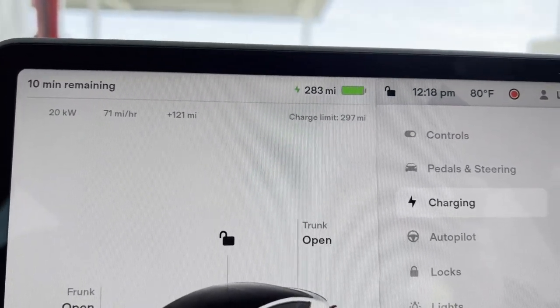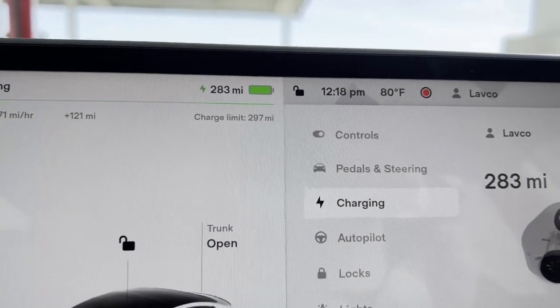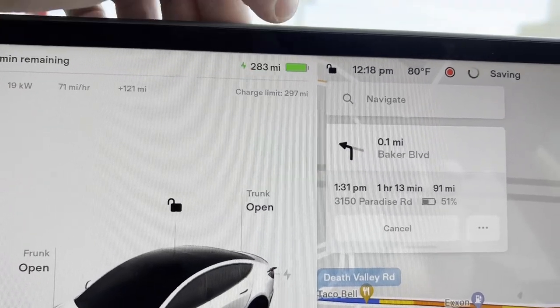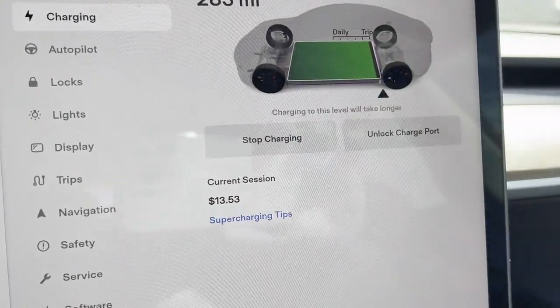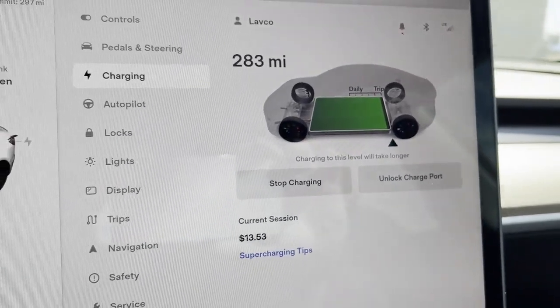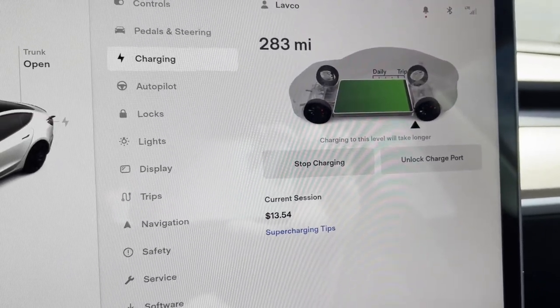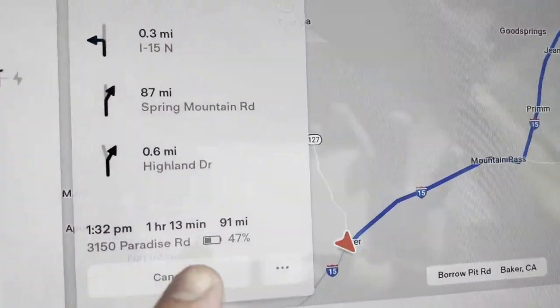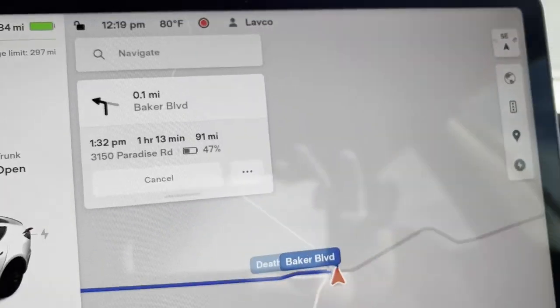Alrighty, we have 283 miles. That's as near as makes no difference, 100%. We're at 95%, and it's cost me $13.53 to go from wherever we were to now. Not bad. And best part of all, when we get to the convention, we should have 47% battery.